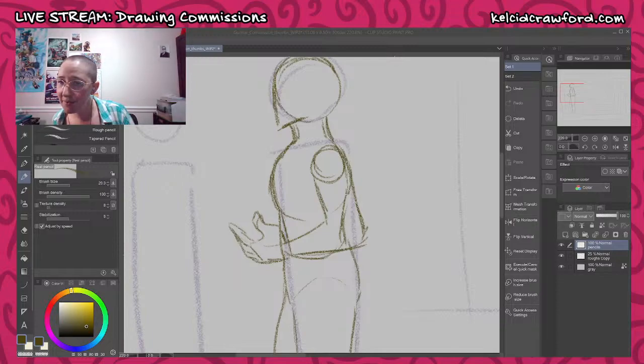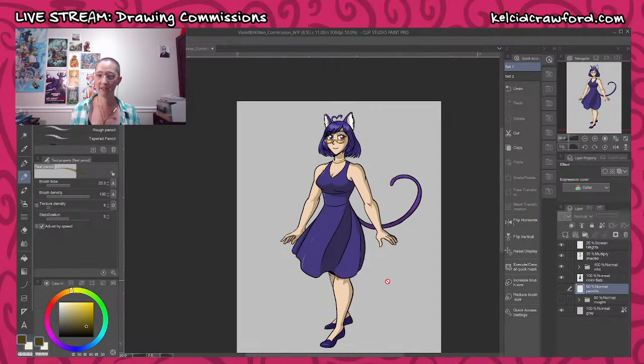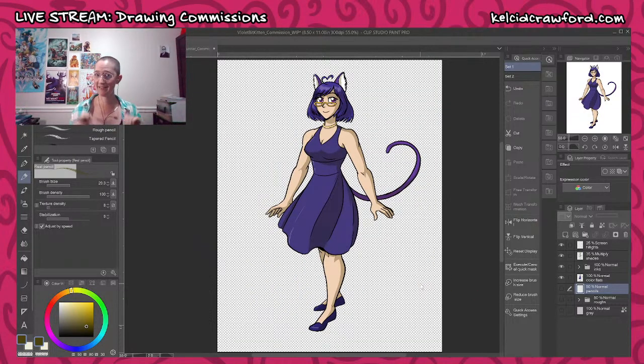Oh, to answer your question, Alex, based on the notes that Violet gave me, the model that I just drew for her was actually based on something that she had gotten done previously. She just wanted me to elaborate on it and put a little bit more personal touches in there. So that is how that came to be. But awesome. Glad that this got the stamp of approval.